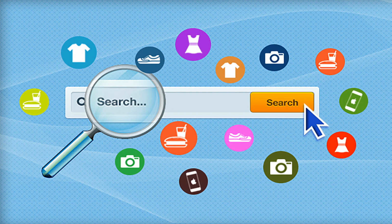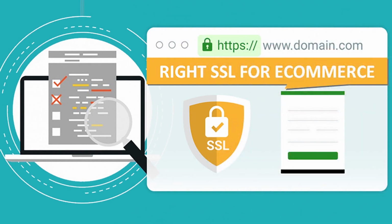The next one is the site search, which is the most important one. Statistics show that 30% of visitors to e-commerce sites use search to find the products that they are looking for. So, it is important to make sure the search functionality is available and easy to use. In addition, it is a good idea to utilize features like autocomplete to help users find popular products or items related to their searches.